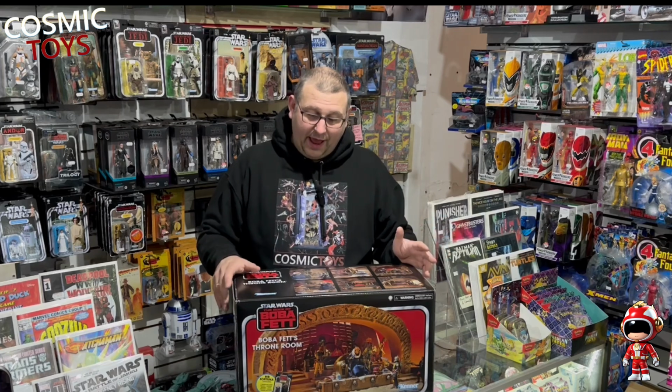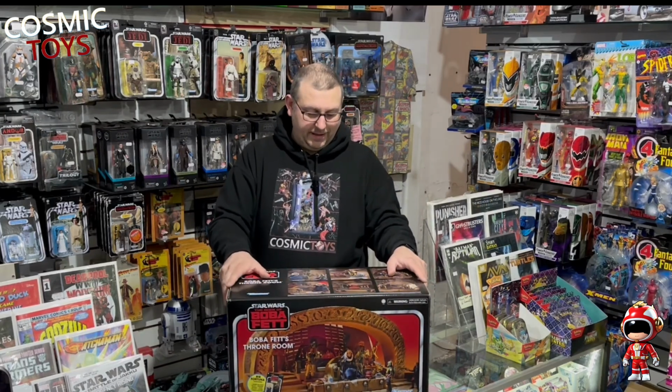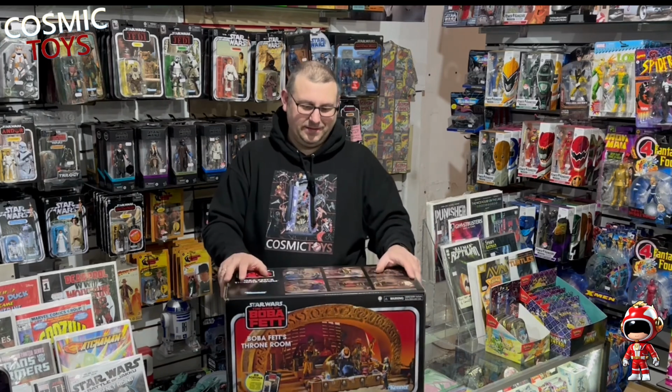It's a cool playset. I suppose if you wanted this to be for Jabba, you just take the throne off, don't you? The throne is a separate piece, and you could have Jabba sat on there quite nicely, but it comes with so many little intricate details, lots and lots of small accessories. It's a really, really cool playset, is this. It's a nice piece, very nice piece. I'm not quite sure where it's going to fit up here though.